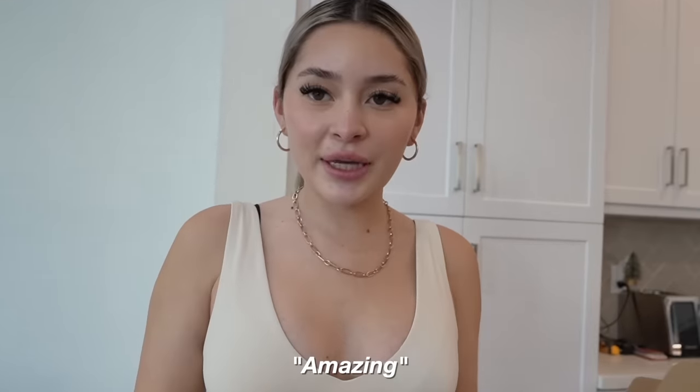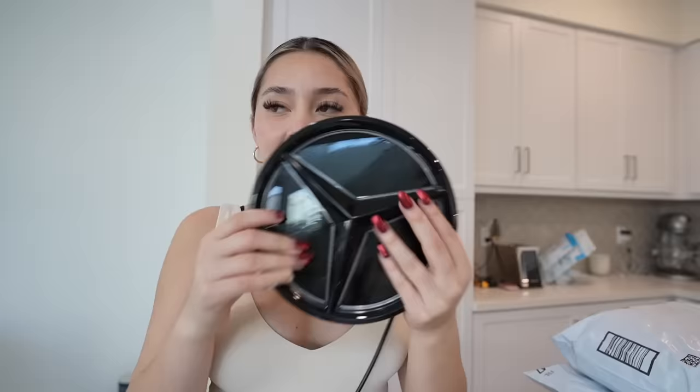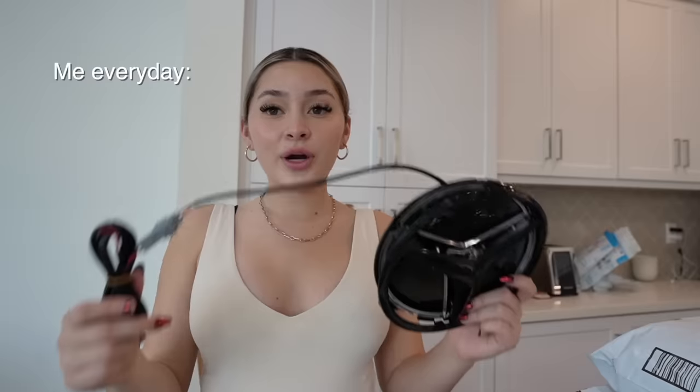Oh my God, amazing. For those of you that did not watch my video, I recently got a new car. It is a Mercedes GLE, so it's an SUV. The Mercedes logo it has right now, this lights up. It's like an LED. Bro, I don't even know how to wire this. I don't know if I should with this. We're gonna call my dad.